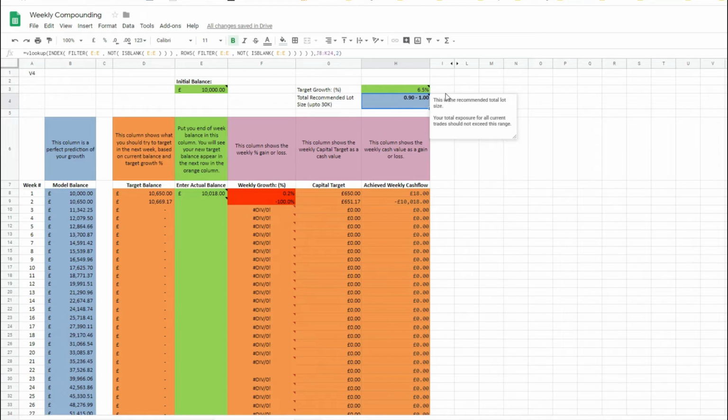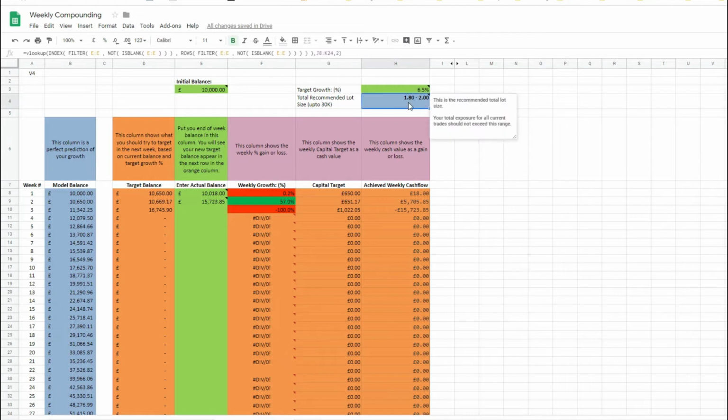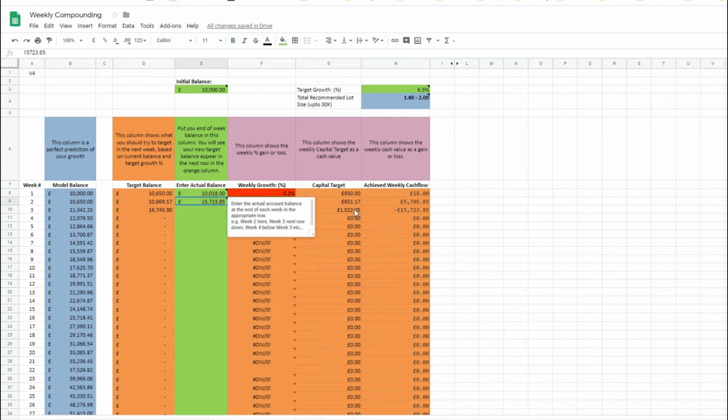But this is my maximal exposure. That doesn't mean I should be opening that on every trade. So this is what I earned this week, 57%. Now I'm doubling up, but I do not increase my position size until the week is over. So I only update this on Friday, Saturday, or Sunday. Friday, if my trades are closed and I'm done, I update this and then I mentally prepare for Monday and I'm ready to start trading with 1.8 lots per position.